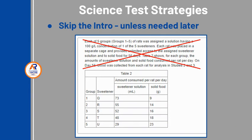Another good thing about these data passages or the study passages is that you can skip the intros. Now, I'm not saying never read them, but skip them and only go back and read them if you need that information to answer a question. But most of the questions in the science, in the data part, or in the study parts can be answered with just looking at the tables and graphs.